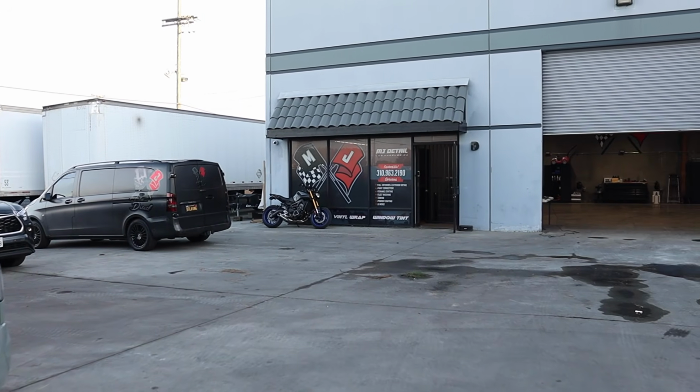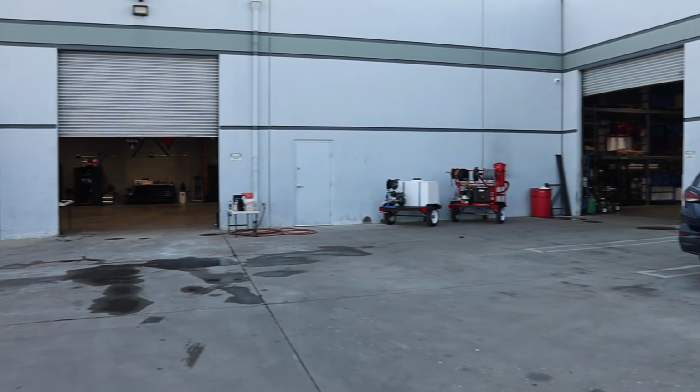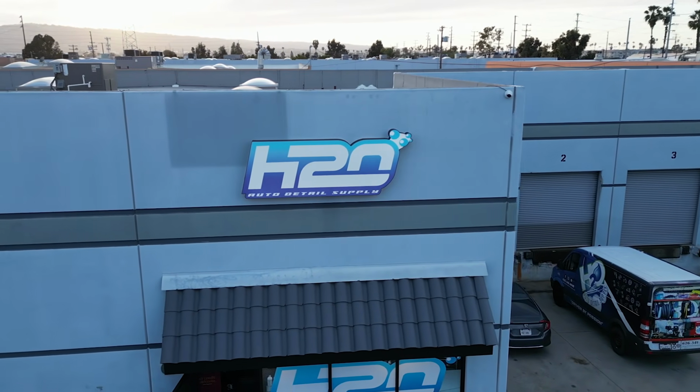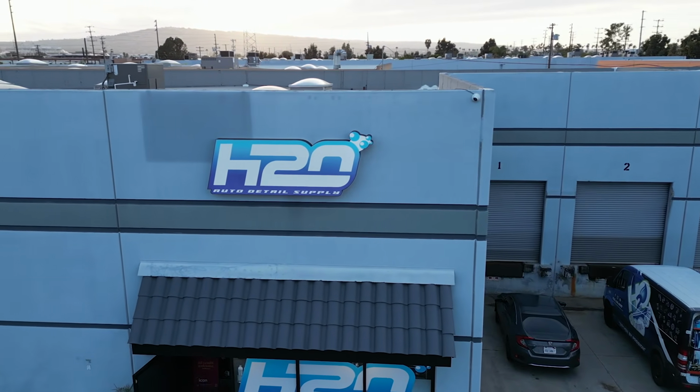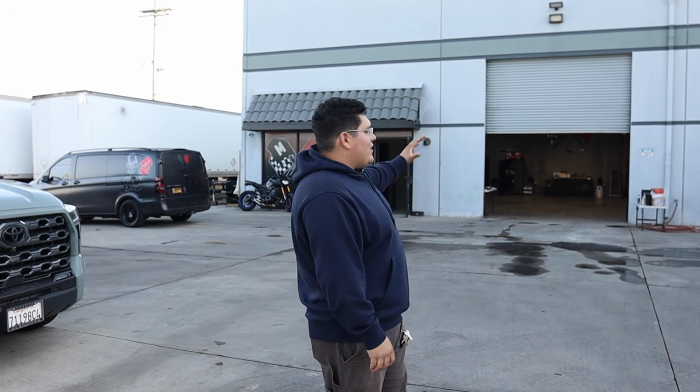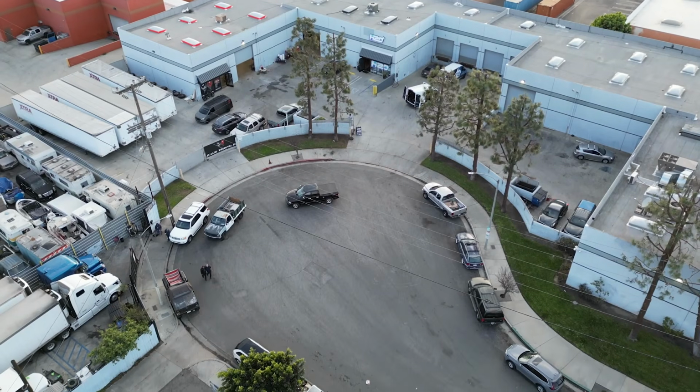We're on Anaheim Street. So one thing that can confuse you guys is a lot of people confuse MJ and H2O, that MJ owns H2O or that we own MJ. No, we just happen to be very good friends and are accompanying each other on this brand new journey and upscaling, growing into something else. And this is MJ's shop right here, which is a perfect detail studio. And this is our studio right here, which is an auto detail supply store.